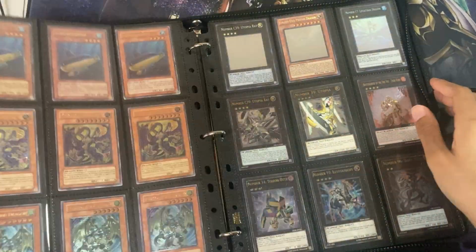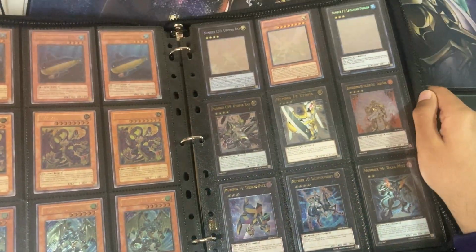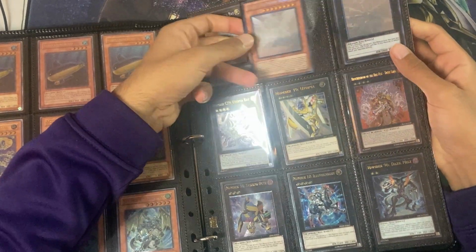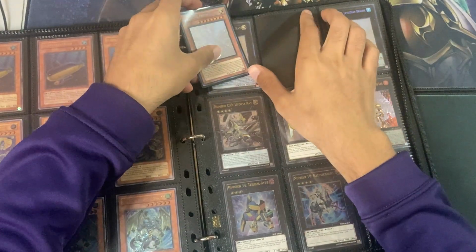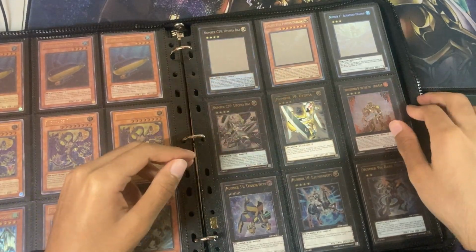I haven't looked through this binder in a while, and you can see that some pages are complete. Got some ghost rares up here. Got Galaxy-Eyes Photon Dragon. Very iconic card. Super fun. This is a Zexal page on the right. And I did watch some of Zexal. I just would put it on while I go on my bike.